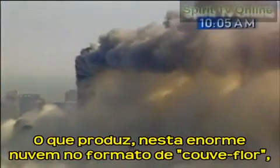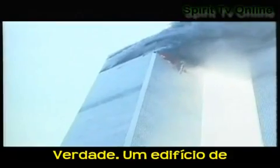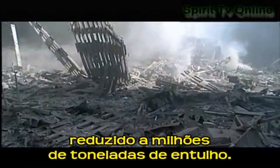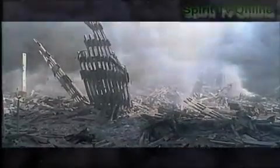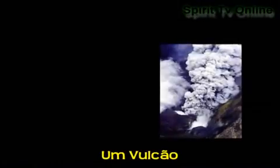What produces these huge, scudding, cauliflower-like masses of slowly moving dust? True, a 110-story building has just been reduced to 1 million tons of rubble. But is there anything in our experience we can compare it to? A volcano.